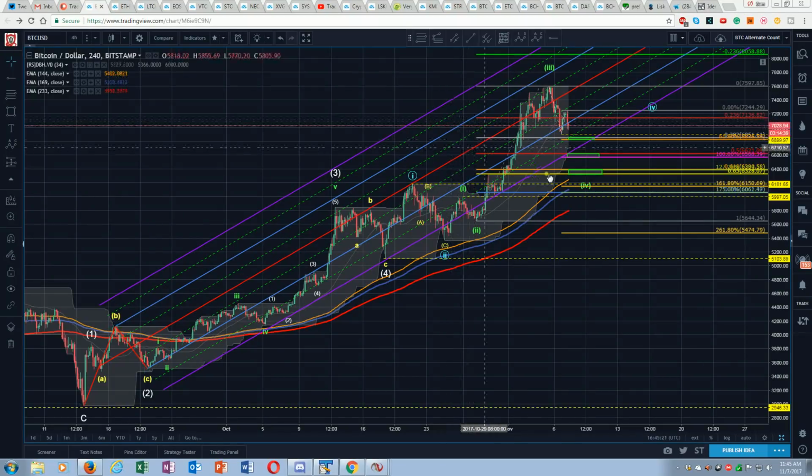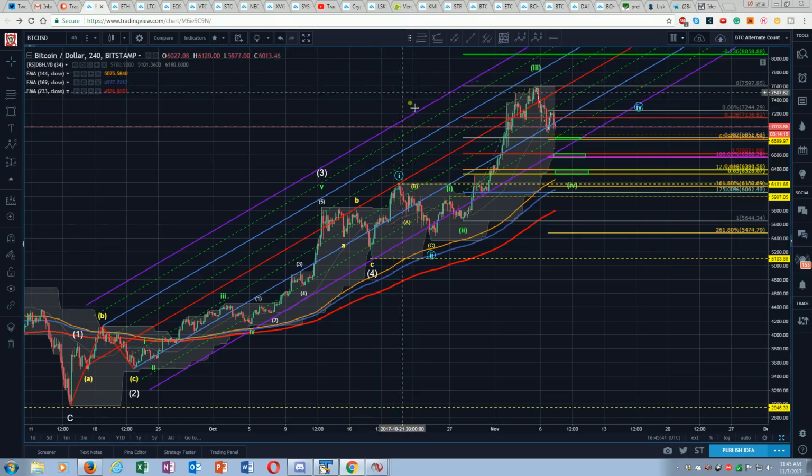But as you look at this, you can say, okay, well, here's my 38, here's my 50, and here's my 618. Well, how are you going to pick which one is going to be the entry that is the good one? And nothing says that we have to stall here. We'd be changing the count if we're going to go down and break the 618. So it becomes a process of trying to analyze down on smaller time frames, because otherwise you're buying here with a stop below and then buying here with it, or you're averaging down, which can be a very expensive way to try and get long the market.